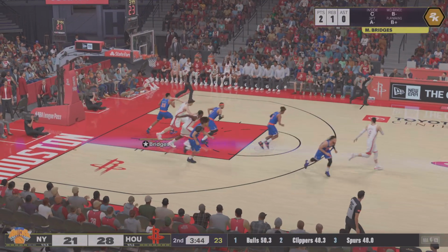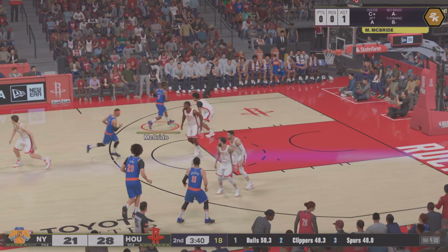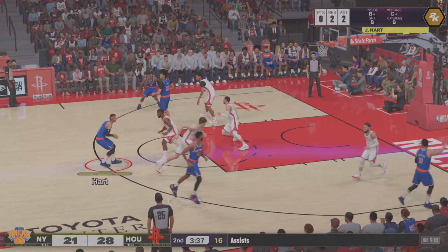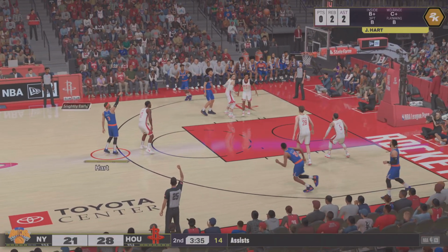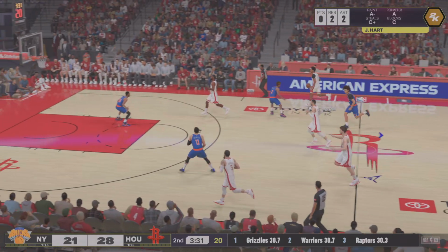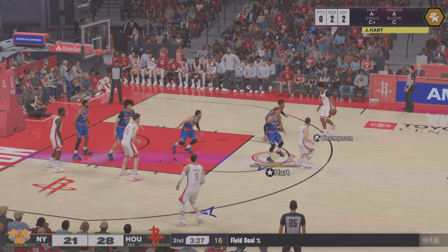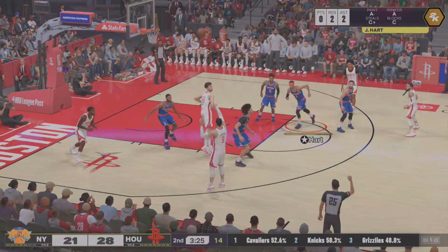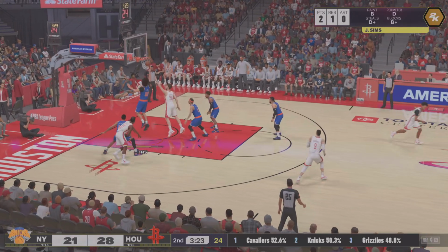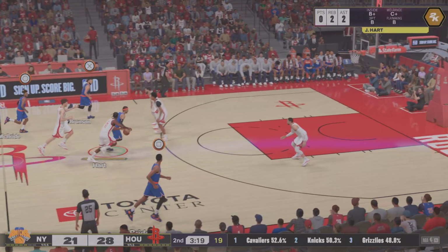Incredible for his age. The decision-making of Şengün is very impressive. So calm when he sees a double coming. Reads and reacts with ease when he's on the block or at the nail. Reminds you of a young Jokic with how he sees the game. Now here's Thompson. Pass to Brooks. From deep. Sims with the rebound. Second quarter of play with almost 3 minutes gone.